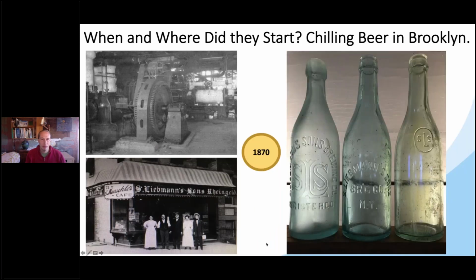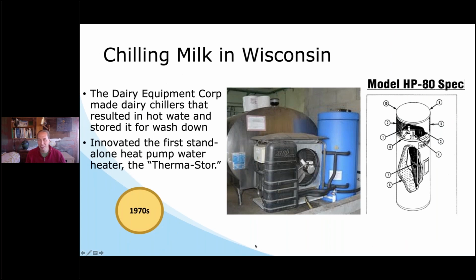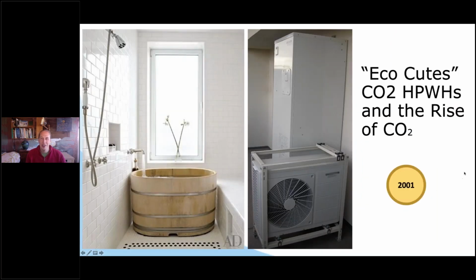All right, beer brewing in Brooklyn. Swiss swimming pools. I like the alliteration. Chilling our dairy. Okay, next important step forward.